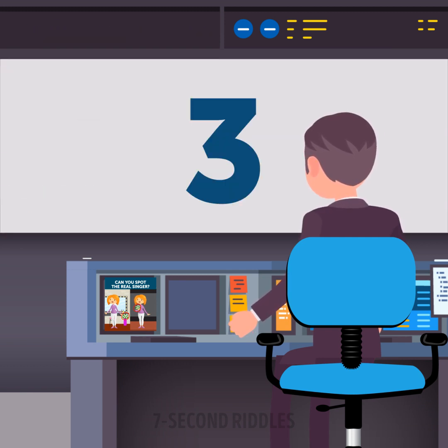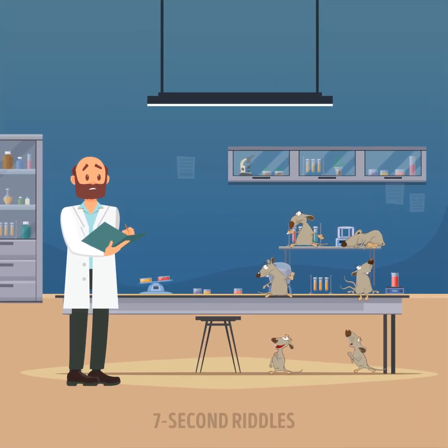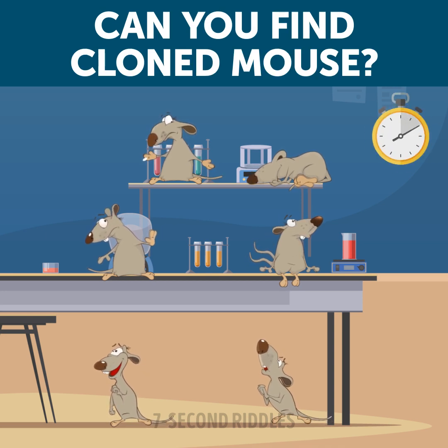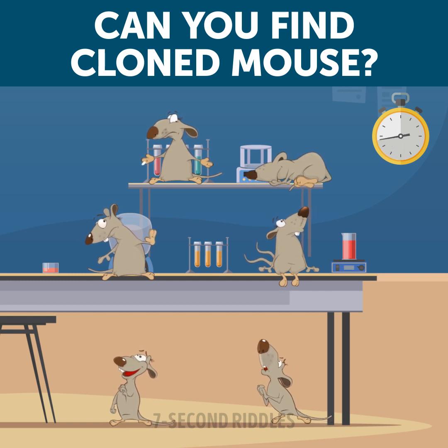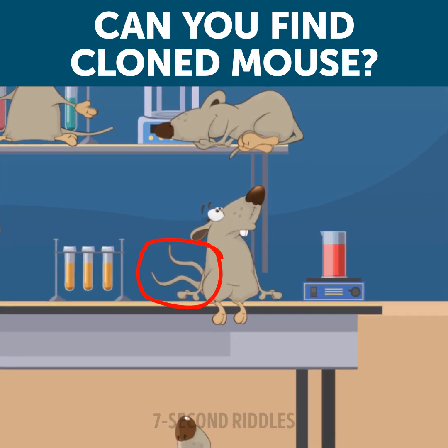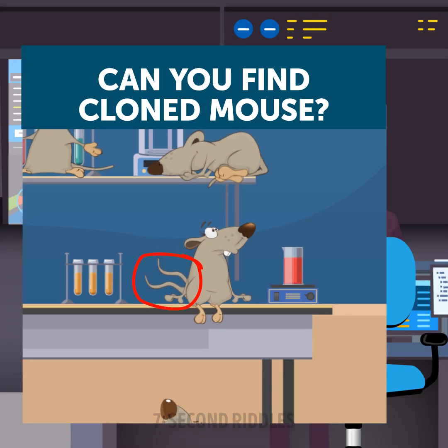3. One scientist has lots of lab mice. He does cloning experiments on them. The scientist cloned a mouse, and it got lost among the rest. Can you find it? Does this mouse have two tails? He must have grown another tail during the experiment.